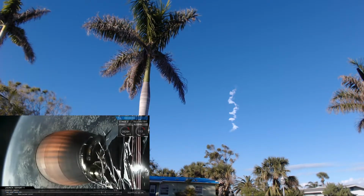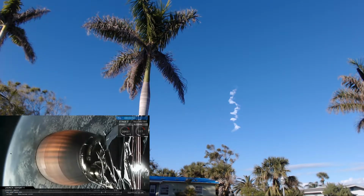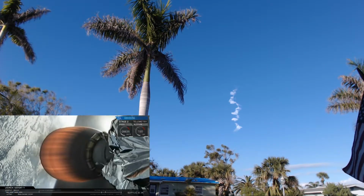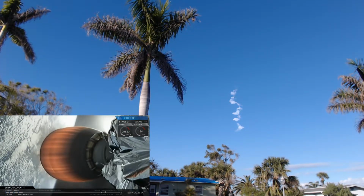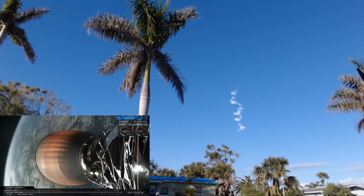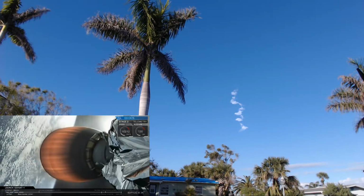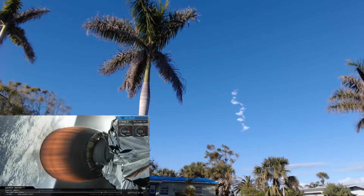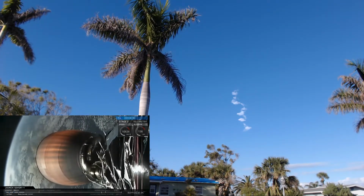Fairing separation confirmed. And we've got confirmation of the fairings separating. You can see one of the fairing halves in the screen behind the second stage engine there. Beautiful clear shot of second stage against the Earth background. Acquisition of signal, Bermuda. Trajectory for stage 2 is still nominal.